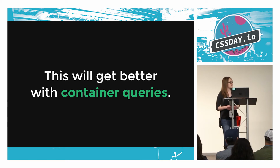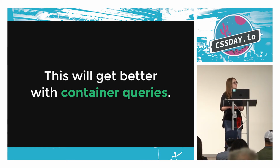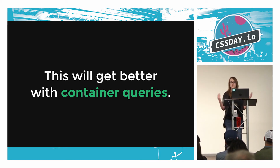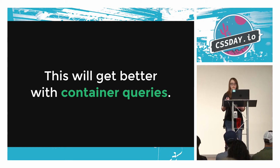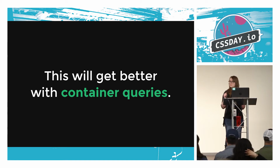The idea behind container queries, I'm not going to get really into it because that's a whole talk of its own, is that you're going to resize and make adjustments based on the size of the parent container versus the viewport. So it'll give you a lot more control over things like media queries specific to elements and patterns. They are a work in progress though, so they're not really readily available, but I encourage you to look them up and hopefully we'll get them soon.